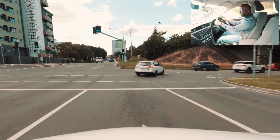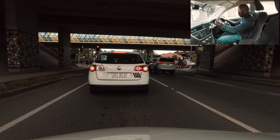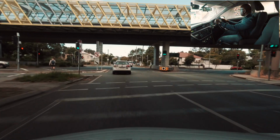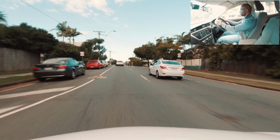Okay, the light has changed, so I'm gonna scan through the traffic lights and then I make my turn. Once I turn here, there's another traffic light, so I check my mirror, make sure I'm not too close to the car in front, and then I stop. So the light has just changed now. So I'm gonna start moving. I'm gonna scan through the traffic lights. There's another traffic light as well. Check through as well. Make sure it doesn't change to amber.